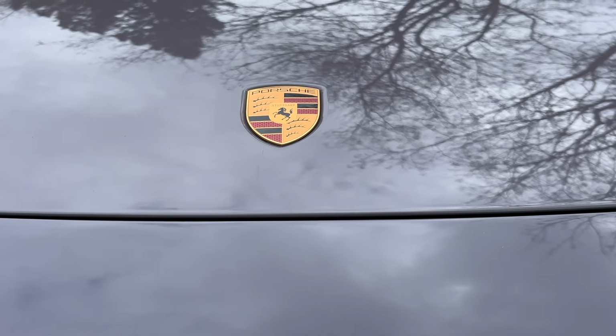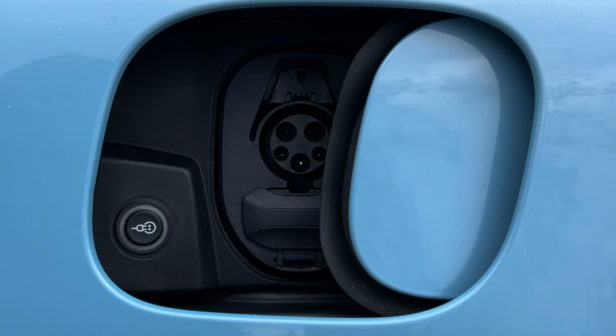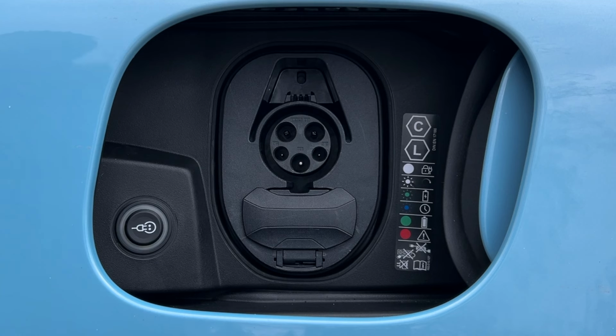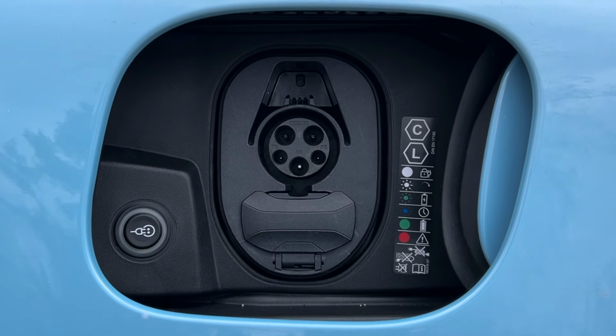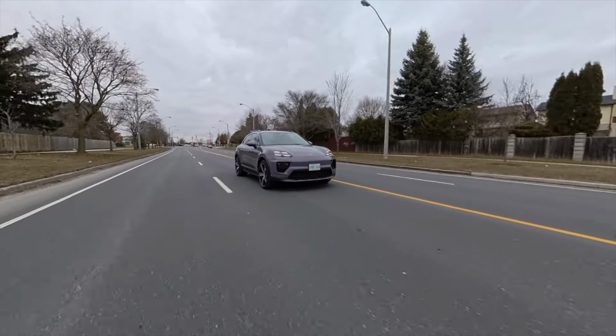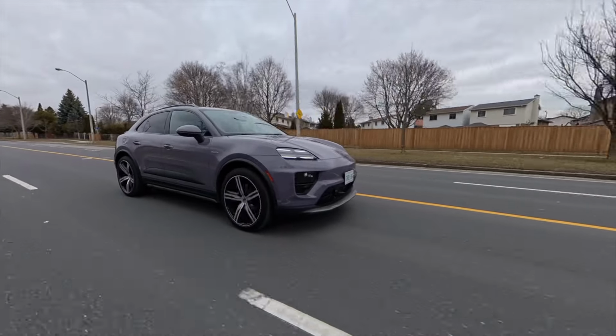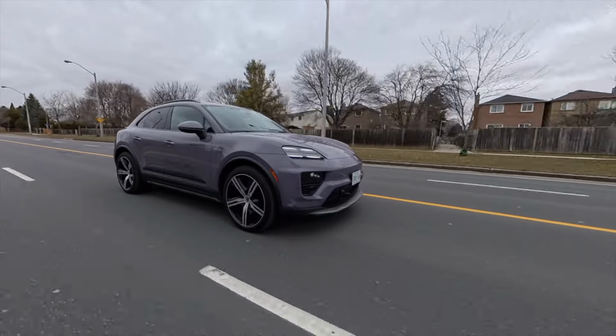Now, while there are different power levels for all the Macan EVs, the battery pack is the same in all of them. So you're looking at a 100 kilowatt hour battery pack. That's the gross figure. It's about 95 kilowatt hours of usable capacity. And so with this particular trim, it's a little over 300 miles of range, or 495 kilometers.